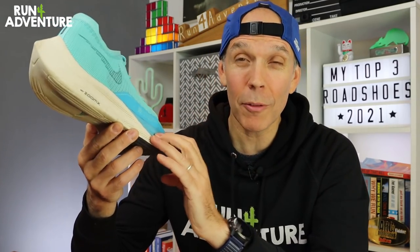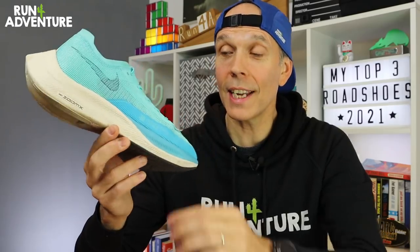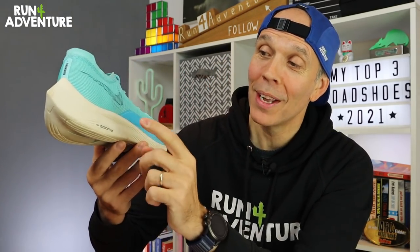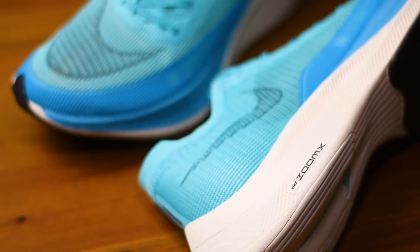So super comfy and plush underfoot, but it also feels like it's returning bags of energy when you up the pace. Obviously, there is a full length carbon plate worked into that midsole for extra propulsion, and it is a match made in heaven when you pair up that high performance ZoomX foam and Nike's carbon plate technology.